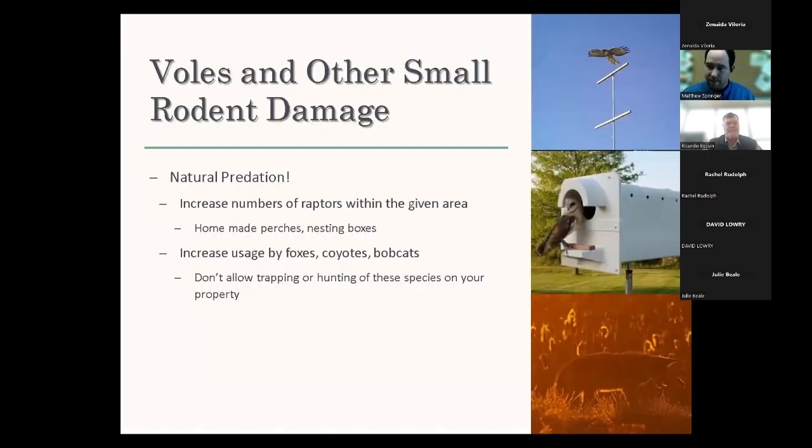So if you're experiencing vole issues, you want raptors in the area, and you want to increase use by foxes, coyotes, bobcats. Those are the two big groups that will drive vole populations down. So that may mean don't allow hunting or trapping of those major predators, right? So coyote hunting on your property or even within the vicinity, discourage it if at all possible.